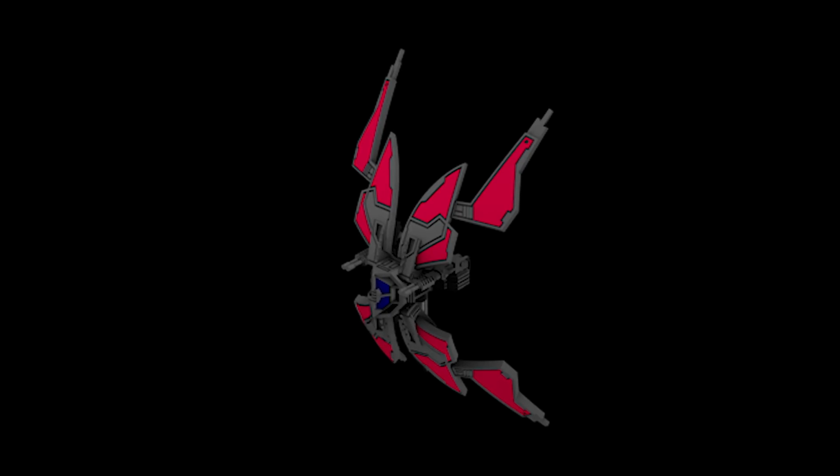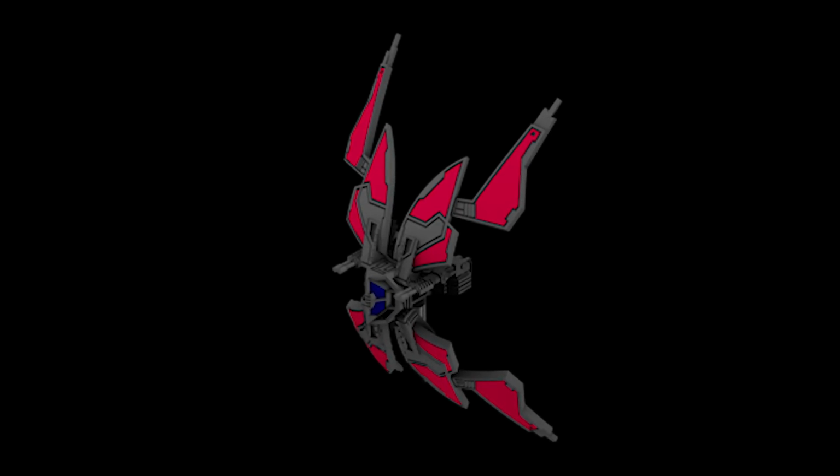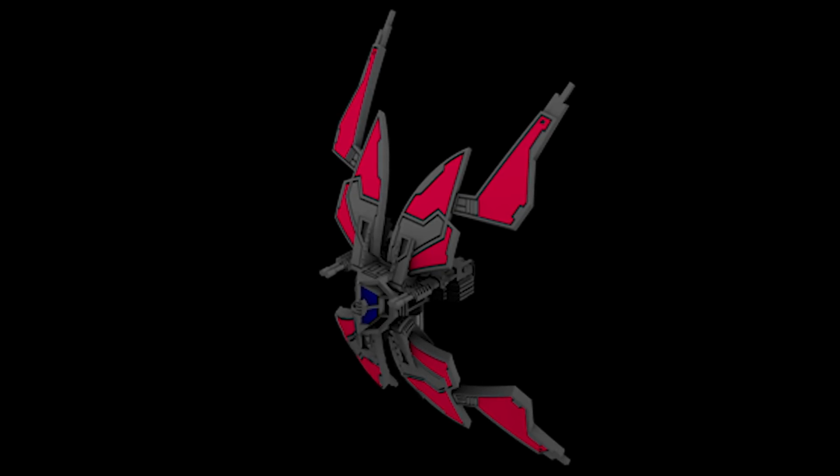Then the Star Viper Mk2 was a variant of the Star Viper class attack platform. Instead of heavy laser cannons and a proton torpedo launcher, it had 4 light laser cannons, 2 light ion cannons, and also boasted heavier shielding than its predecessor.